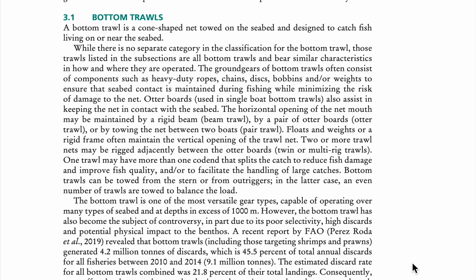Bottom trawls. A bottom trawl is a cone-shaped net towed on the seabed and designed to catch fish living on or near the seabed. While there is no separate category in the classification for the bottom trawl, those trawls listed in the subsections are all bottom trawls and bear similar characteristics in how and where they are operated.